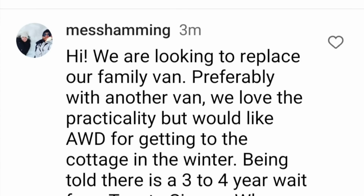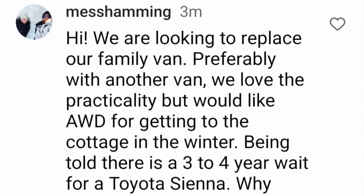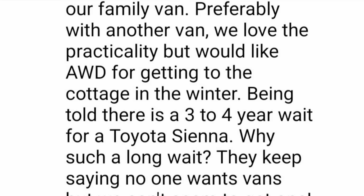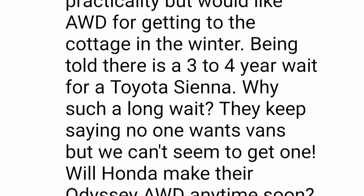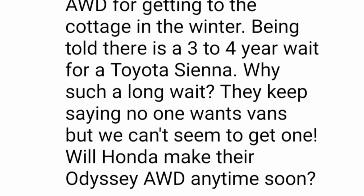Hi, we're looking to replace our family van, preferably with another van. We love the practicality, but would like all-wheel drive for getting to the cottage in the winter. Being told there is a 3 to 4 year wait for a Toyota Sienna. Why such a long wait? They keep saying no one wants vans, but we can't seem to get one. Will Honda make their Odyssey all-wheel drive anytime soon?